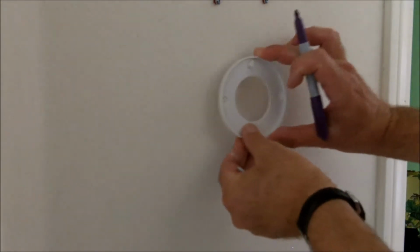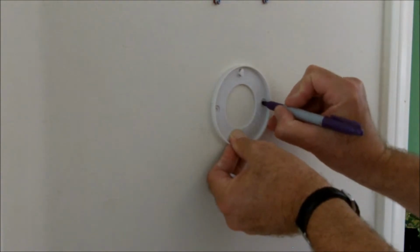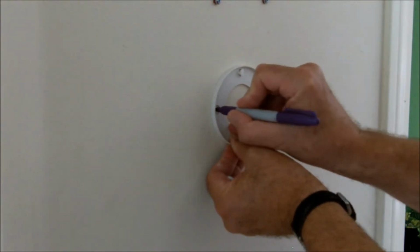So you get yourself that Sharpie. You don't have to make this one. You don't need the level here because it's round. Okay, now you've marked the spot.